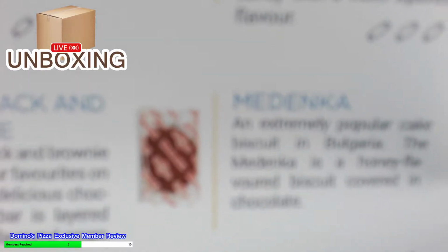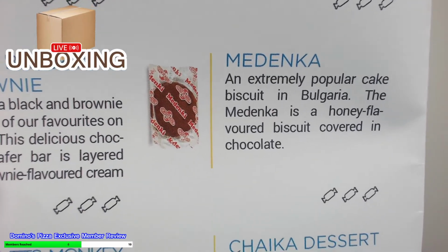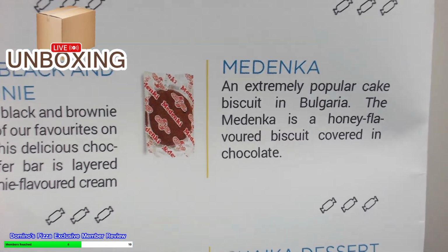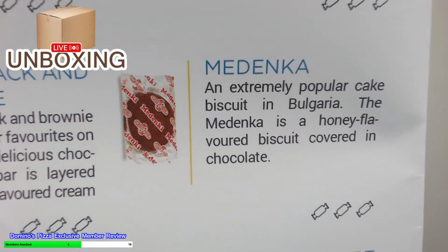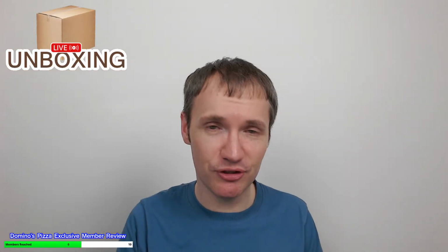Could be. Let's see. An extremely popular cake biscuit in Bulgaria. The Medenka is a honey-flavoured biscuit covered in chocolate. That sounds very nice, doesn't it? It does sound quite nice. Second honey-type product here. I must say, these ones sound, on paper at least, the best ones of the lot we've had so far.